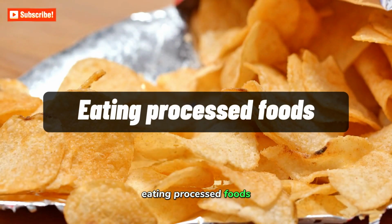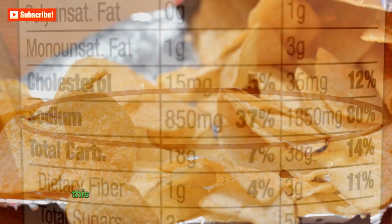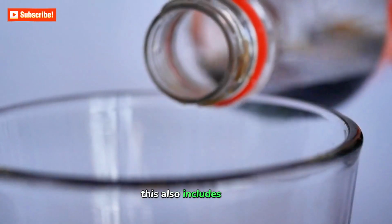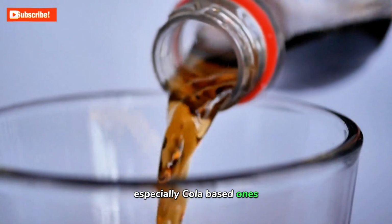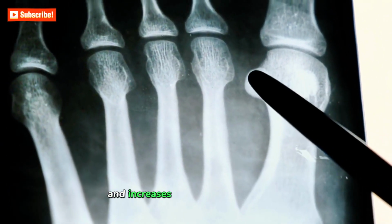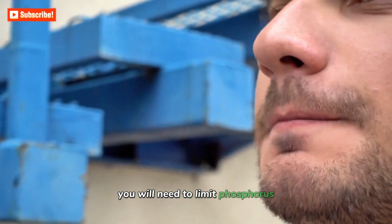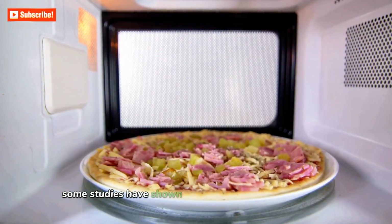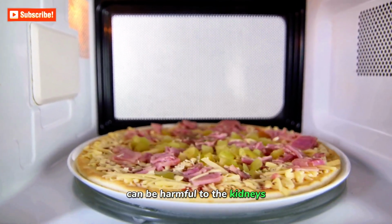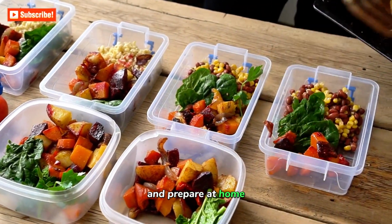Eating processed foods. You probably already know that we should avoid processed and ultra-processed foods. This is because they are significant sources of sodium and phosphorus. This also includes sodas, especially cola-based ones, which have a large amount of phosphoric acid. This acid weakens the bones and increases the risk of osteoporosis. If you already have kidney problems, you will need to limit phosphorus in your diet. Some studies have shown that high intake of phosphorus present in processed foods can be harmful to the kidneys. Instead, opt for eating real food, foods that you buy and prepare at home.